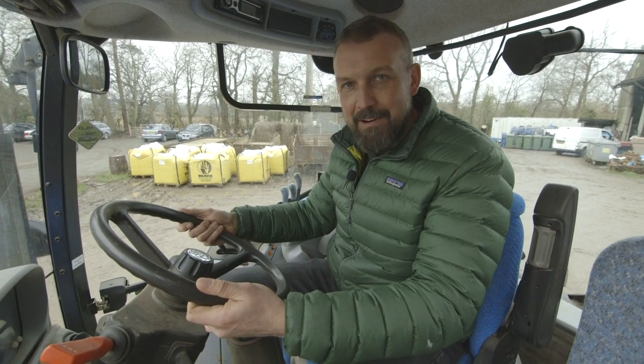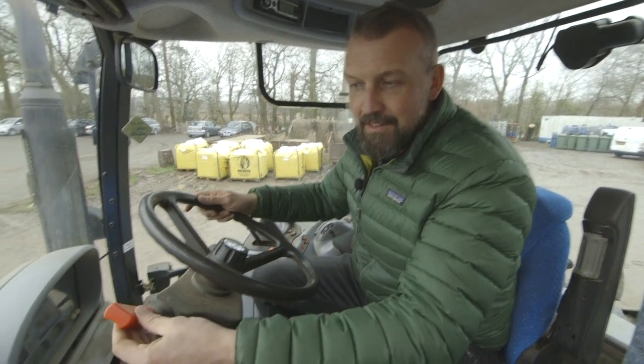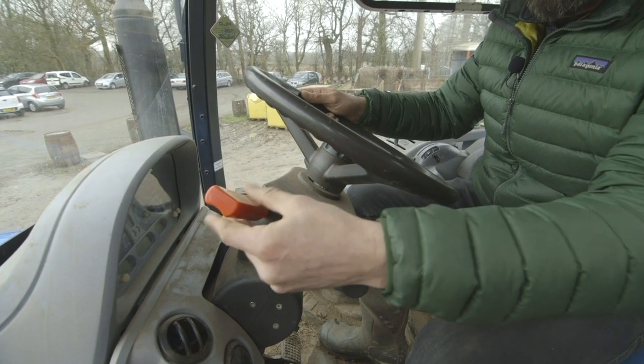So this is my tractor cab. This is my steering wheel. And all modern tractors now have power steering, which means that it's easier to turn the big wheels in the field. Here, this red lever, this means the tractor can go forward or back, forward or back. Here, this is where we turn the lights on.